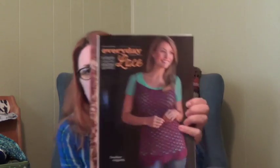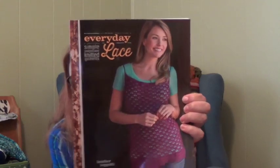And then I also have a book review. Because that was my only yarn goodness. I did get a copy of Everyday Lace, and I've been wanting this for a while. We got it into the knit shop, and I saw it, like, gosh, last spring.